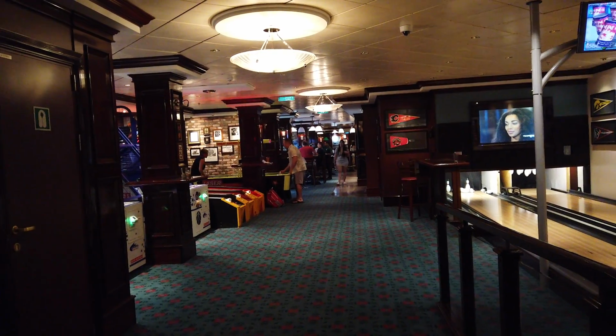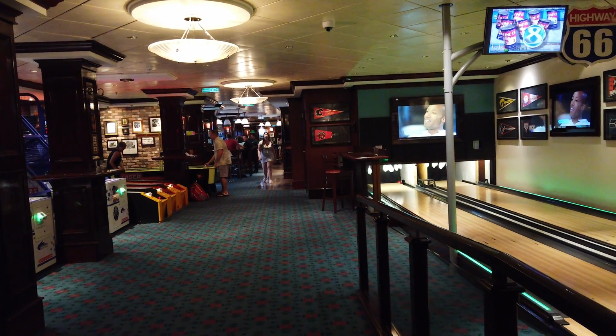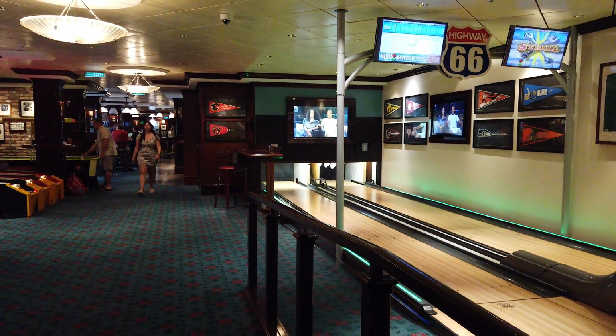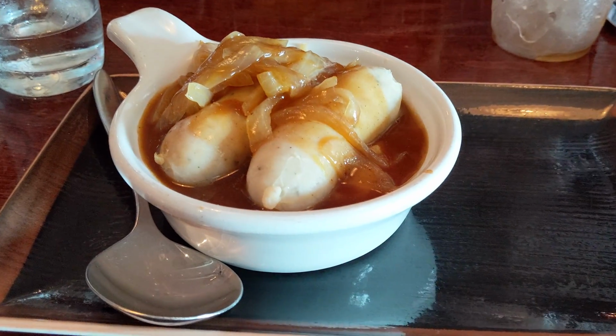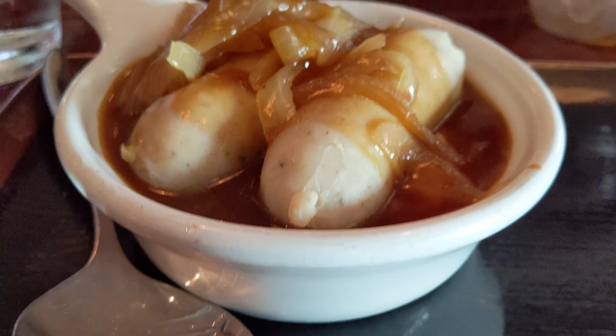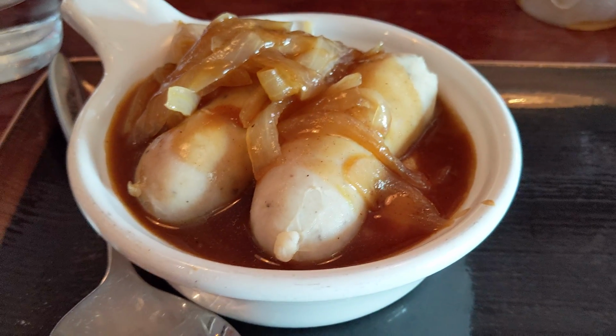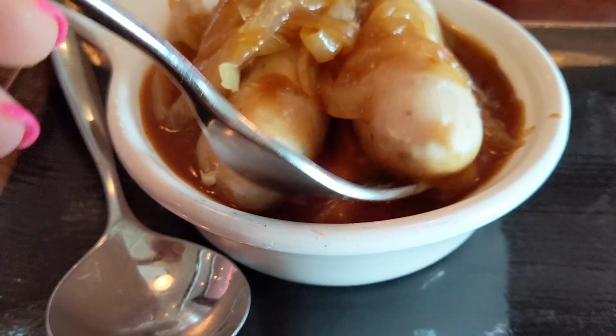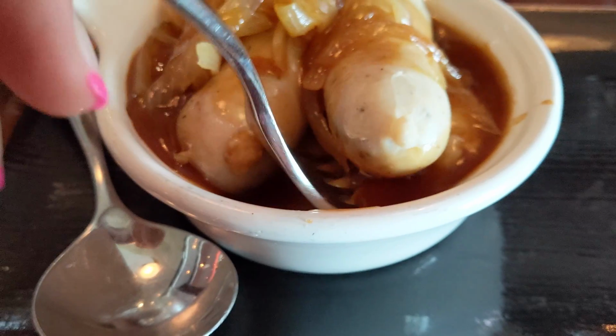Is it the world's greatest food? No. Was it better than some of the restaurants? Ish, it was about the same. So, we would highly recommend it if you're into that sort of pub food. If you feel like a quick meal, you just want to sit down after an excursion, want to grab a pint, great place to do it. Kids can go play video games while you're eating or talking about your own day. So a lot of flexibility for everybody.